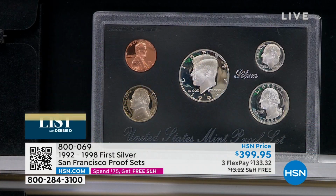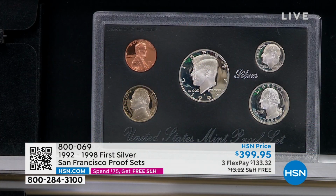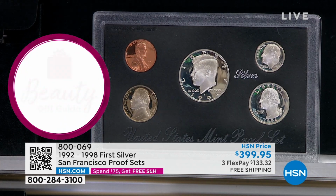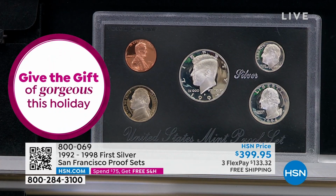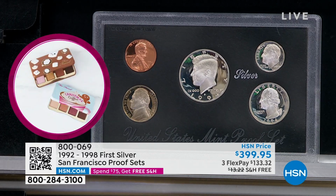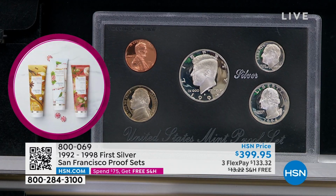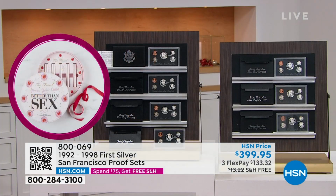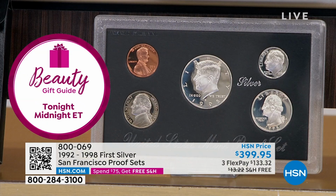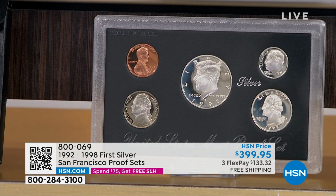You just open up the packaging because you need the coins that are inside, because proof coins, understand, are not made or intended for circulation. They're only intended for this. But collectors want them and say, I don't want the whole set, I just want the Kennedy half-dollar. That's why they'll give you $115 for that coin. But a collector that wants to collect them all can do it at only $399.95. Now, the problem with this, I think it only had about 150 sets to go around.